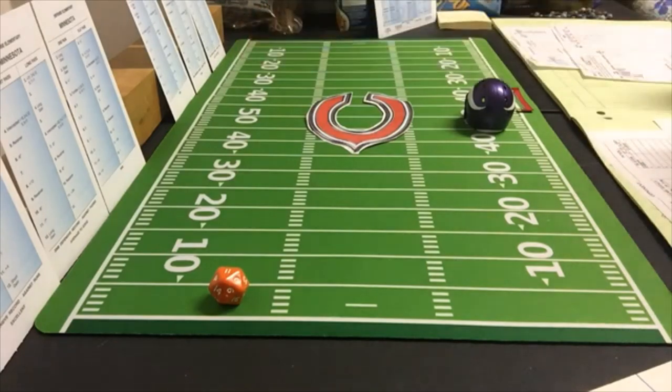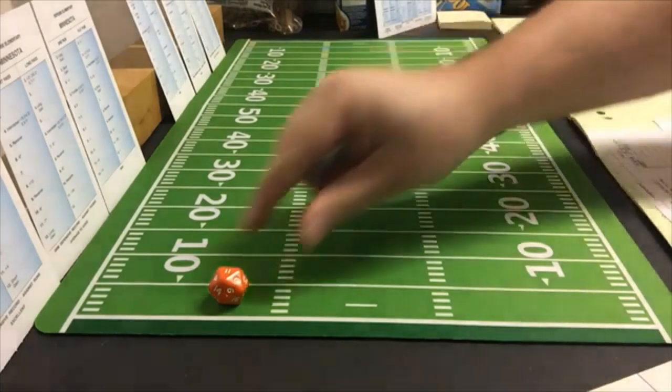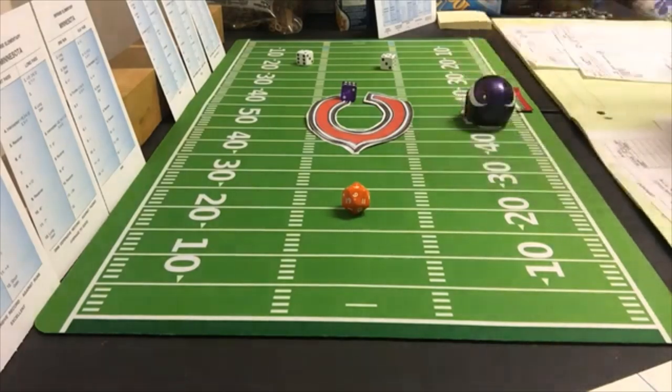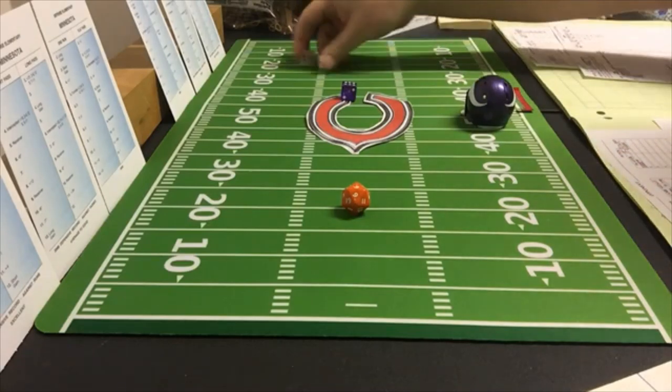And they are going to go end run with Adrian Peterson. And we're looking for the run. And that's a 7 on our end run, which is only 1 yard. So they got a 2nd and 9.